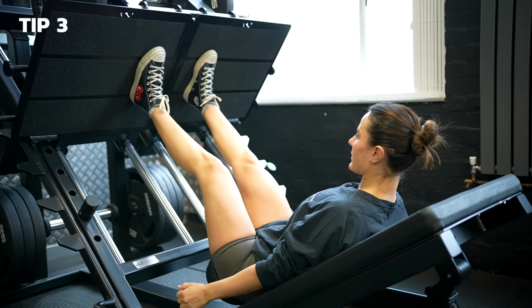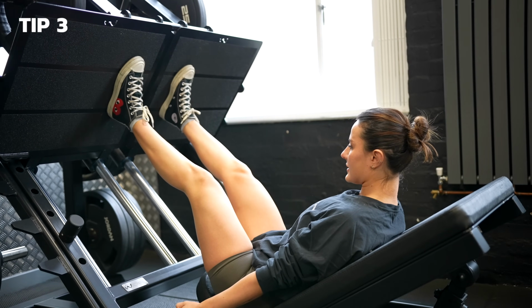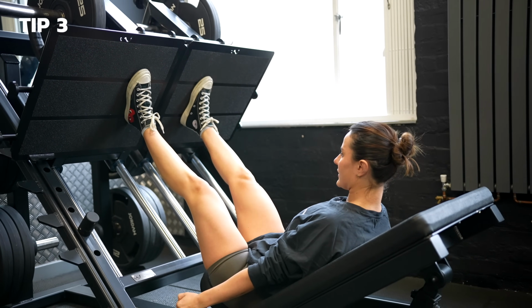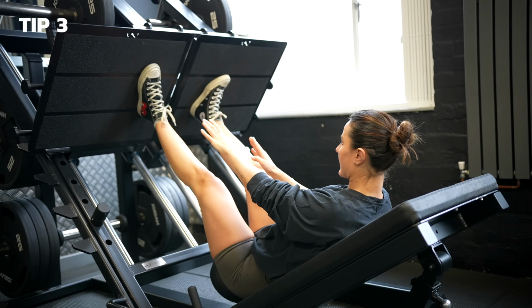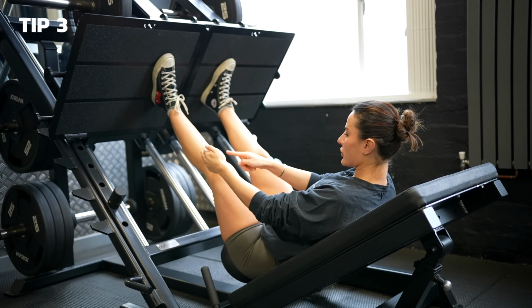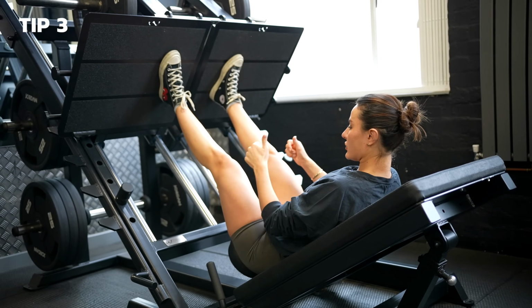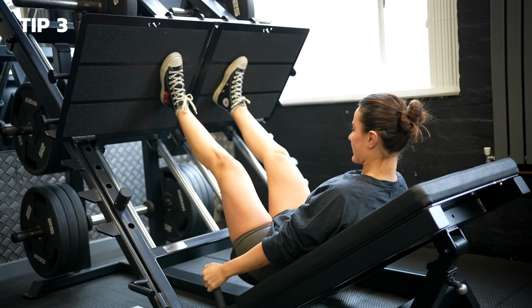So we're not just going to have a neutral stance like this. Instead, you're going to externally rotate your feet a little bit outwards, just a little bit, not too much. And you're going to envision your knee is traveling towards your shoulders to ensure you don't cave in, to ensure there's a deeper drive and there's more depth and tension. Let's go.